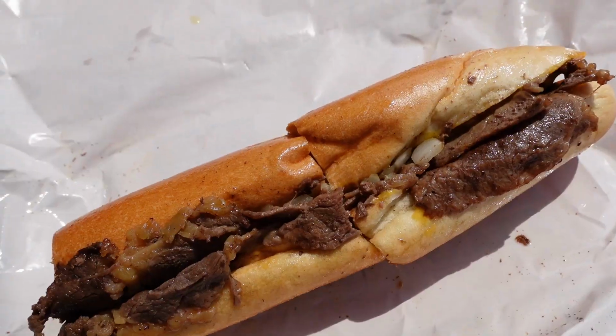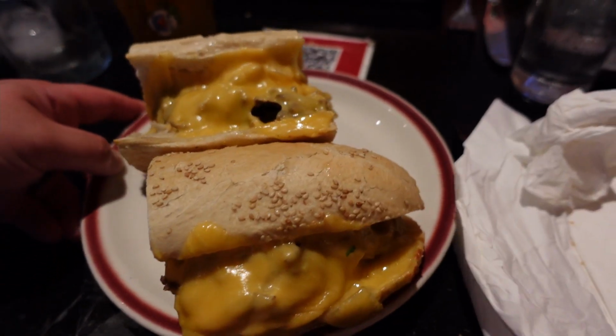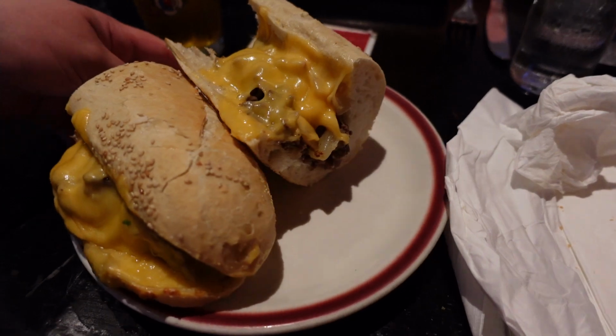So now I've sampled the one at Pat's and Gino's, which has Cheese Whiz, the one at Cleaver's, which had provolone, and then this one, which had American cheese. I could tell you from all 3 of them, I think my favorite is with the whiz, but I think that's probably just one of those minute details that really comes down to your own personal preference. Mind you though, that $12 doesn't come with any sides, so you gotta keep that in mind if you're ever gonna check this place out.